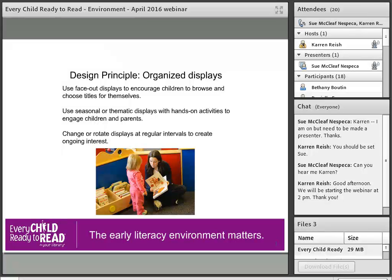Then as far as displays, one of the things libraries have started to do is to copy what I call the bookstore philosophy, where they have some displays that are face out, so you can see the front covers of the book, which makes it very appealing. I'm sure a lot of you use seasonal or thematic displays, and we need to remember to change or rotate those displays. I love some of the displays libraries have done and how they change them every couple of weeks and how appealing they are. I've seen that in different libraries when I travel around the country.